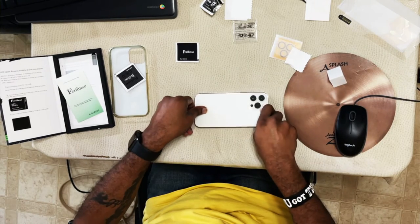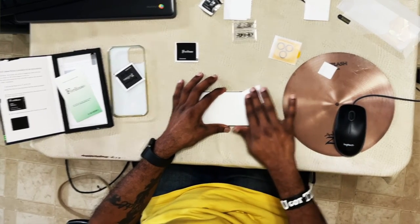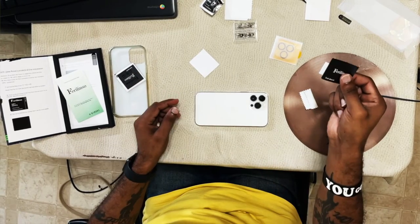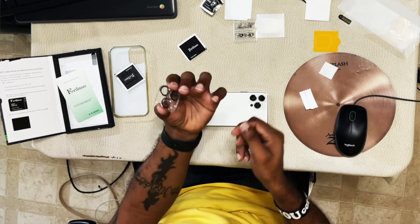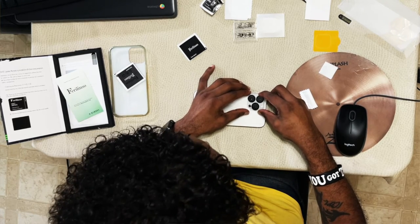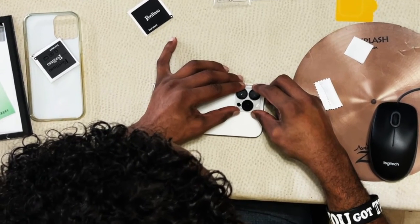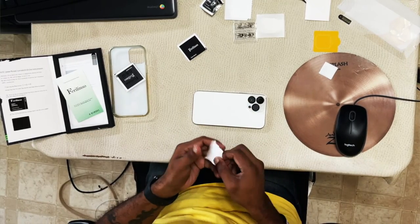Then we'll turn it over. Same thing here, clean the camera space, take our microfiber cloth, run it across things lightly just to dry things off, make sure there's nothing on those lenses. We'll take our dust absorber again. So you basically, on this, just align it. Make sure everything is perfectly centered. Bam, there we go. Not that hard, guys.